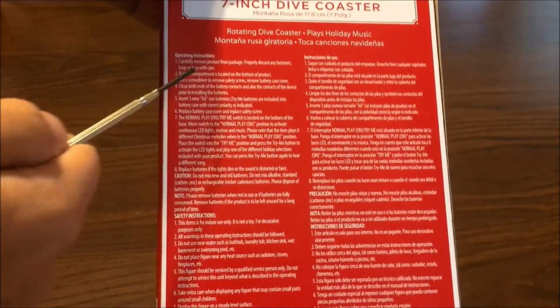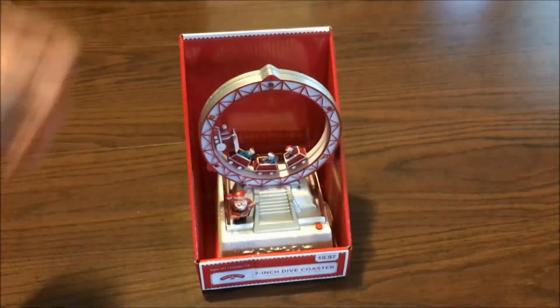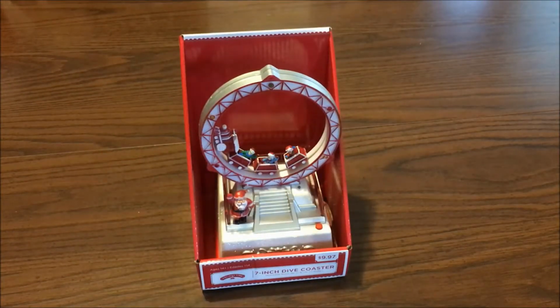And as you can see, down the left is in English and down the right is in Spanish. So they can market it in both Spanish and English speaking countries and areas of the world. So let's take it out of the box and see what it looks like and sounds like out of the box.